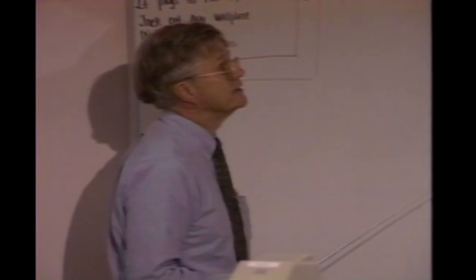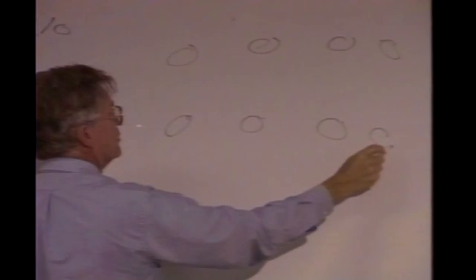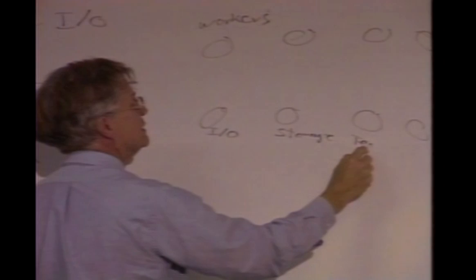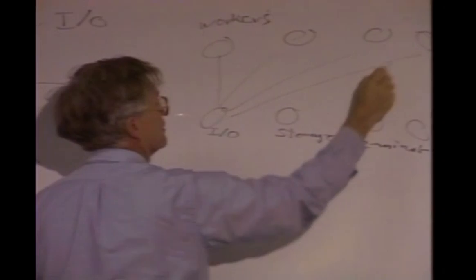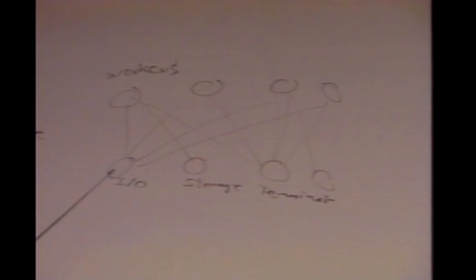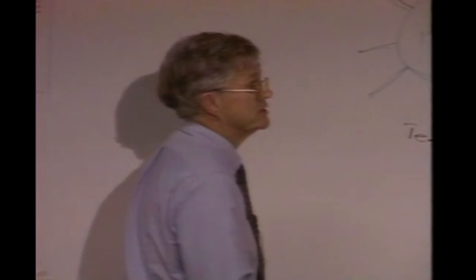So our second model was, I think we had a picture like this, with the workers up here. And then down here were machines that did things like I/O or storage or terminals. And then they were wired to these machines in one way or another. And this was called the multiple subnetwork model. Dick didn't know the name. I think that's the name. That is, each of these machines is the head of its own little subnetwork that's attached to the workers and to whatever else it needs to be attached to, depending on its job. Obviously, these guys are attached to terminals. These guys are attached to storage devices.